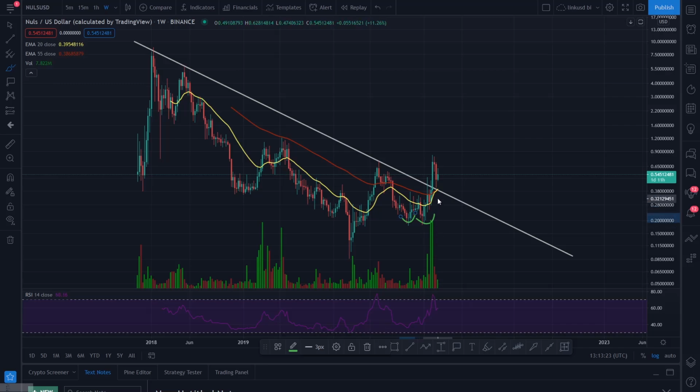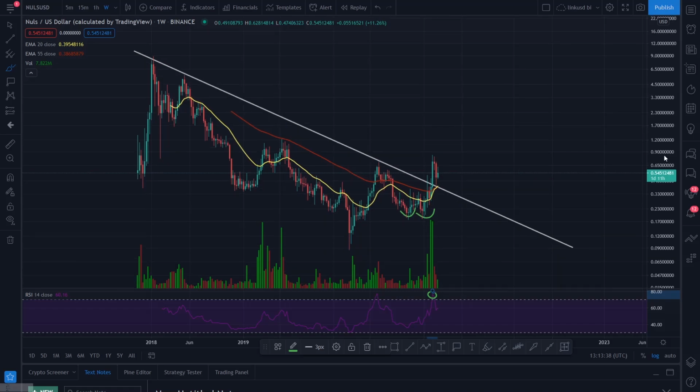The volume stepped in there and pushed us up. You can see we were slightly overbought on the weekly time frame there. So we've had a correction, we're coming back down, and we're just starting to come back up. So yeah, it's looking good for Nuls. It really is looking good for Nuls.